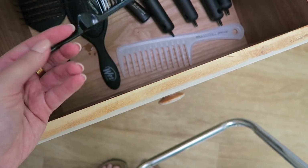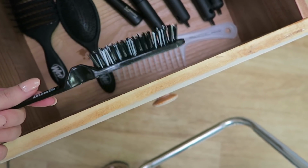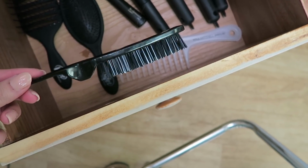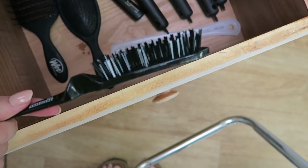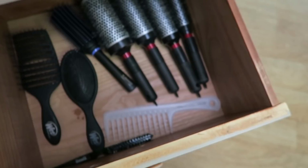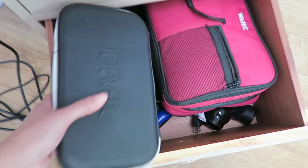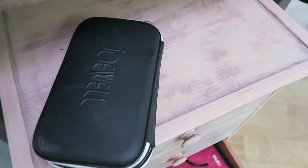This actually, I think, came in my beauty school kit. I use it if I just want to add a little more volume to the hair when I'm styling, or if I'm ever doing an updo or something like that. I don't really use it that frequently, but I keep it in there just in case. And then down in here, this is where I keep my shears.